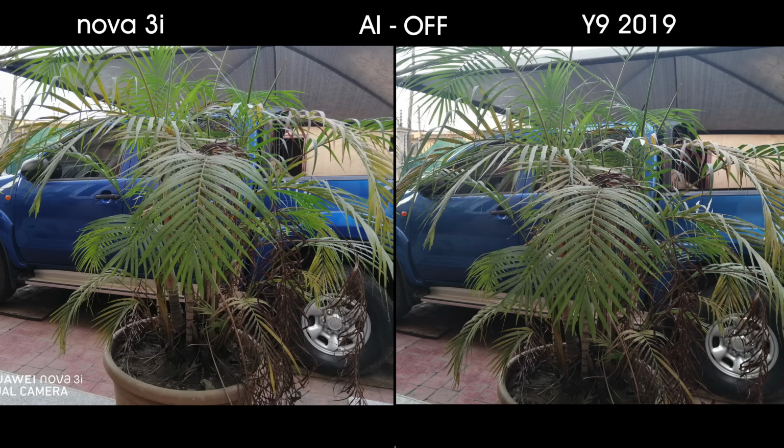Without AI, the Nova 3i is looking like the Y9 2019's photo with AI turned on, while the Y9 2019's photo looks a lot less contrasty.